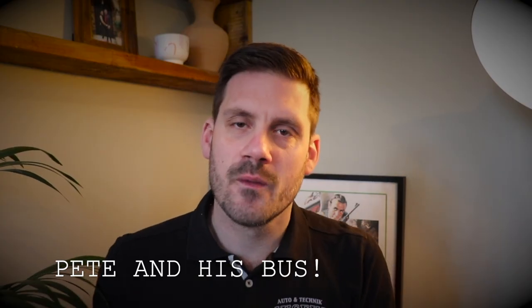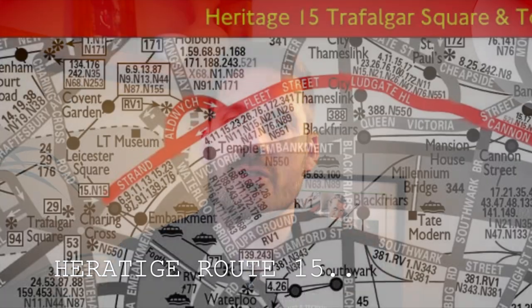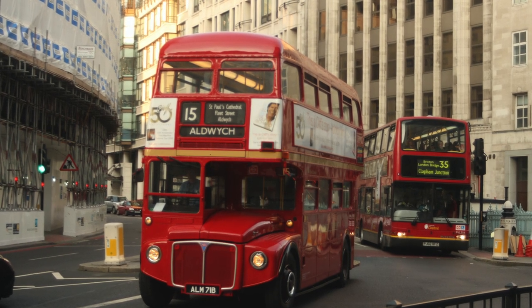For those of you that have been following the show for a while, will have seen episode 4, and there I briefly touch on the heritage route in central London. Transport for London still had a bunch of Routemasters that they were using on the heritage route, Route 15, as sort of like a tourist attraction thing. Now, this was immensely popular.